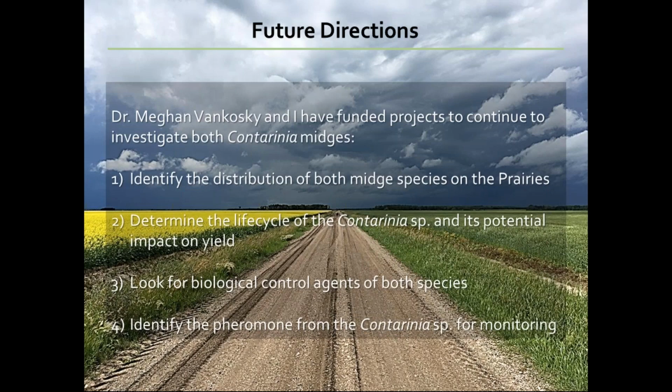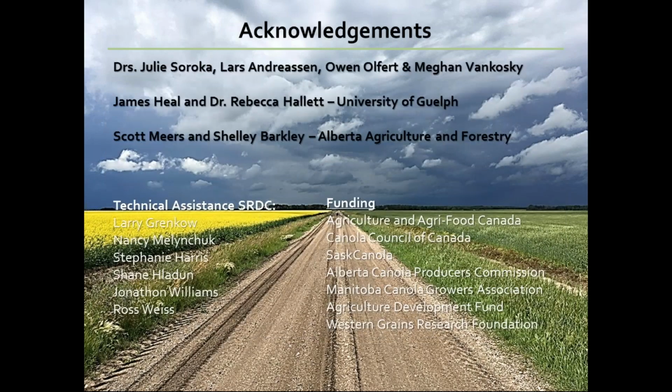As I mentioned, we've identified the pheromone, and so we're going to continue to use this for monitoring, and it's really going to help us determine the distribution of this midge across the prairies and maybe across the world.